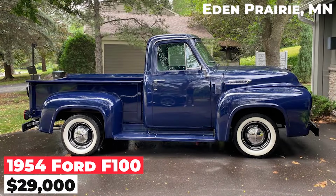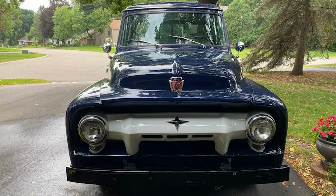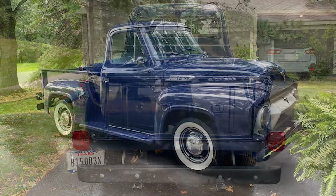Listed at $29,000, the 1954 Ford F-100 underwent a frame-off restoration. Powered by an inline six engine with three-on-the-tree transmission, the truck has both rebuilt 6-volt and 12-volt systems, allowing for flexibility in future upgrades. It retains its classic aesthetic while boasting a solid build and carefully restored components.